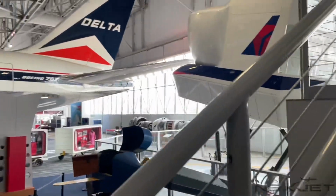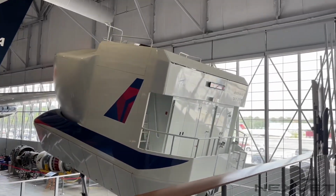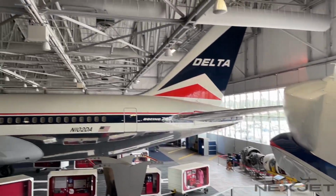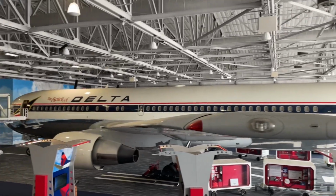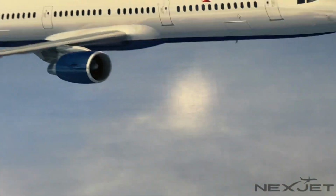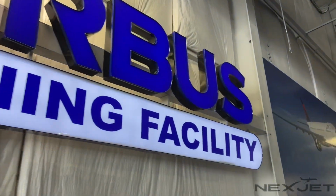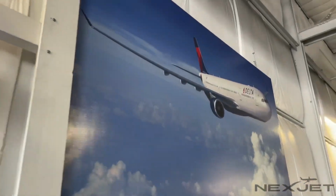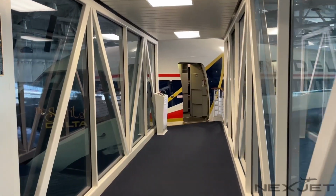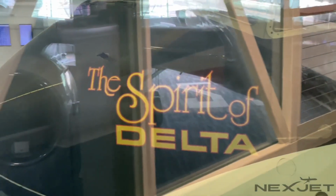I'm making my way up the stairs so we can go and check out the inside of that Spirit of Delta 767. And after some time, I finally made it here to the jetway, and we're going to be entering again the Spirit of Delta 767.